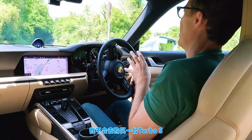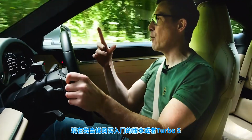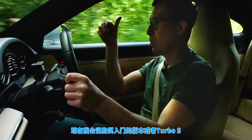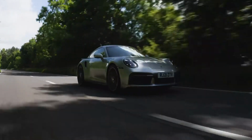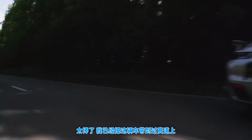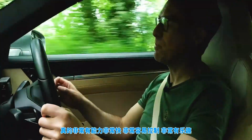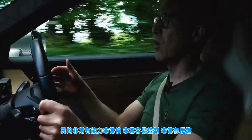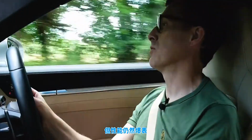In the past I said, you know, I don't really get the 911 Turbo S, just get an entry-level 911 or a GT3. Now it's Turbo S or entry-level car, and only really the GT cars if you're going to be track daying regularly. It's so good, and I have taken this car on track and it blew me away. Really, really capable, really fast, really easy to control, and good fun. Not just about the performance, but the performance still stands out.